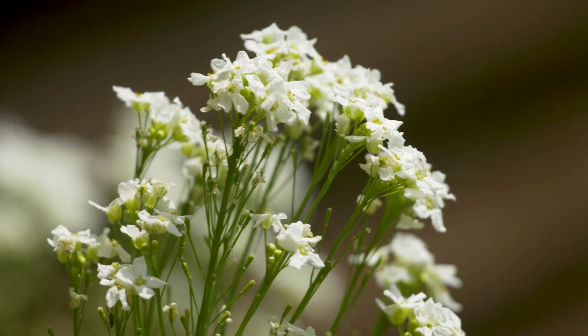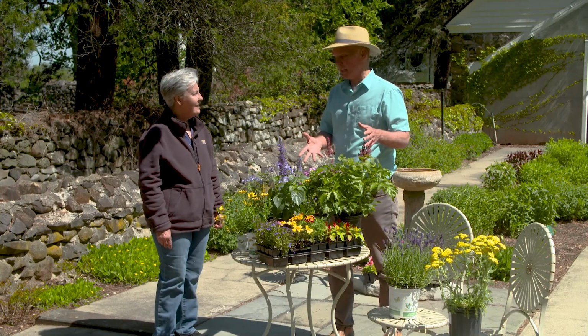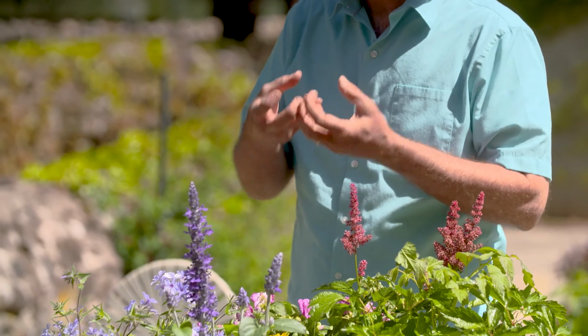Pat, we have a beautiful array of annual and perennial flowers here that would be great for a pollinator garden. And when you're selecting them at a nursery, you have to really look at not just the colors, but the flower shapes themselves. That's right. That's important.